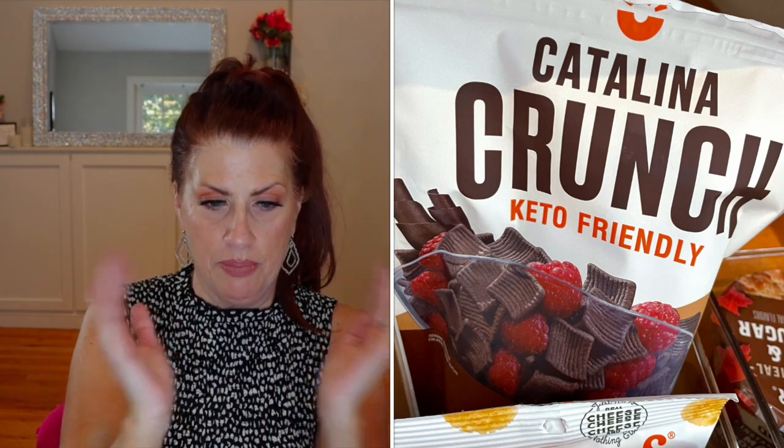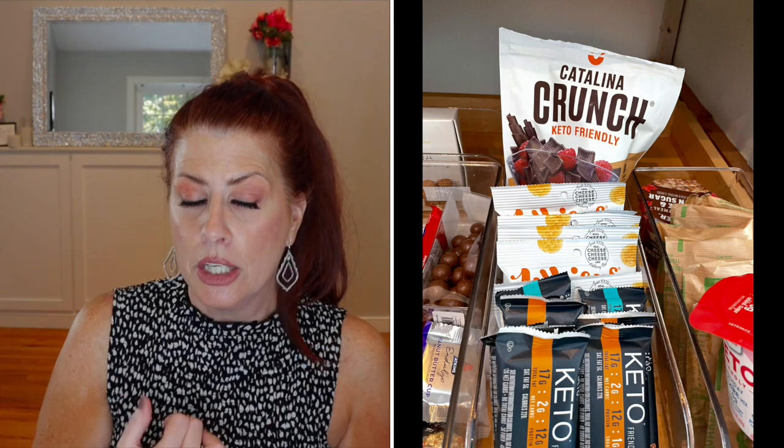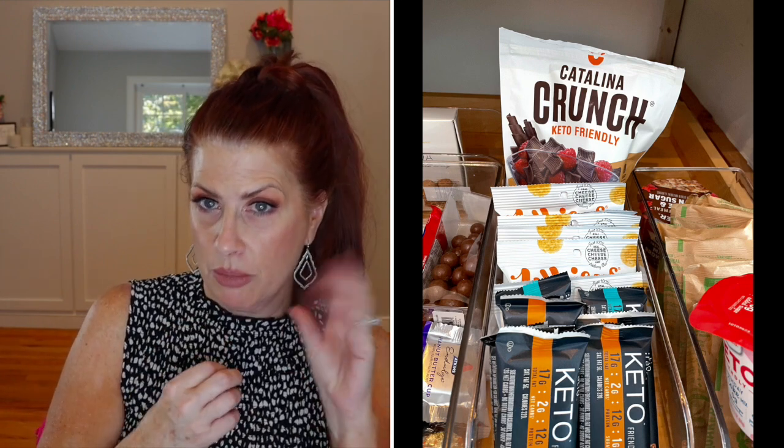And then I have a keto cereal. Let's just show you pictures from my pantry. I have a whole keto section because I like to keep things organized. Keto cereal they came out with, I don't use it as a cereal. What I'll do is mix it with a low carb or keto yogurt to give it some crunch, or I'll just eat it straight out of the little bag as a little snack.